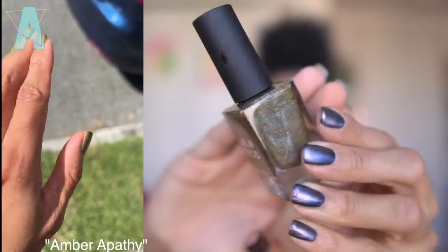Amber Apathy? Amber Apathy, I think, is gonna be the underdog shade, okay? It looks cool in the bottle, but when you apply this polish, and also the polish itself, after two coats, opaque. You don't need three or four, okay? Full-bodied pigmentation nail polish coverage you'll receive with this linear holo formula. And Amber Apathy, it's like this burnt antique, rusty, like, I don't want to say gold. It's like a bronze, but gold bronze. Okay, Alchemy. It's a beautiful color.